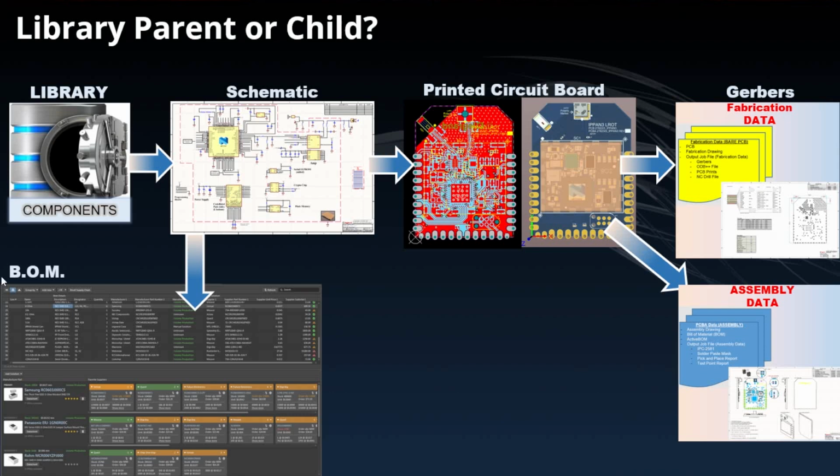For example, your schematic is a parent of your PCB. That's the source document for your printed circuit board. Inside that schematic is all the items that you need, in the way of components and things like that, to then move that process into your printed circuit board, and then filter that into the fabrication data, the Gerbers, and different things like that. We also have the documents of assembly data. We have the printed circuit board then as a parent and the child of the assembly.